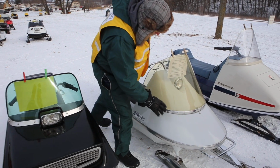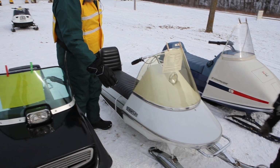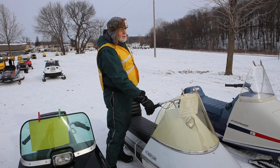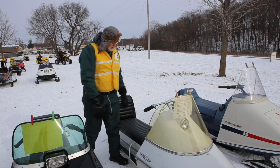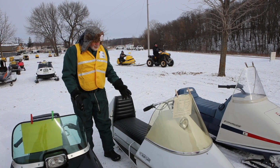Look at how the windshield goes and the hood and then the aluminum. Look at all the chrome skis, how beautiful it looks. Wow, look at here, it's got a twist grip. And a lot of times, motorcycle people are so used to twist grip, they put that on there. And this is another JLO motor, 292, it puts out about 13, 14 horsepower, but made in Germany.